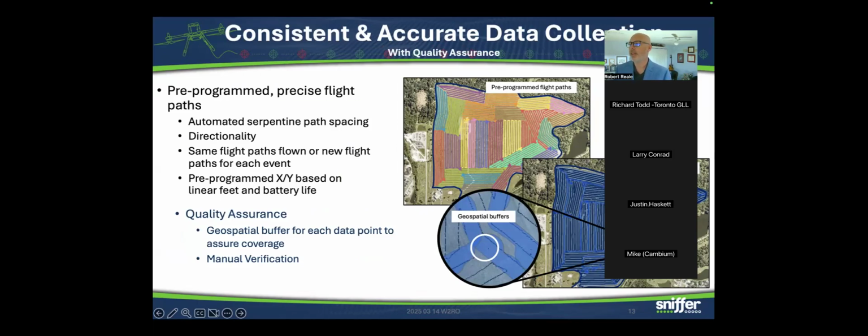And again, the beauty of this is this flight path is exactly what that drone is going to follow. It's going to follow it today. It'll follow it tomorrow, a week from now, a year from now, 10 years from now. So it's about that consistent data collection.